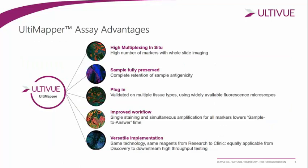The Ultimapper approach provides numerous advantages over other multiplexed immunofluorescence approaches, including high multiplexing in situ, sample preservation, plug-and-play operation, streamlined workflows, and versatile implementation across a range of applications. First and foremost, our approach to immunofluorescence imaging enables many biomarkers to be detected simultaneously on a single slide with whole slide imaging without the need for spectral unmixing, so that the greatest degree of information can be captured for each target and sample.